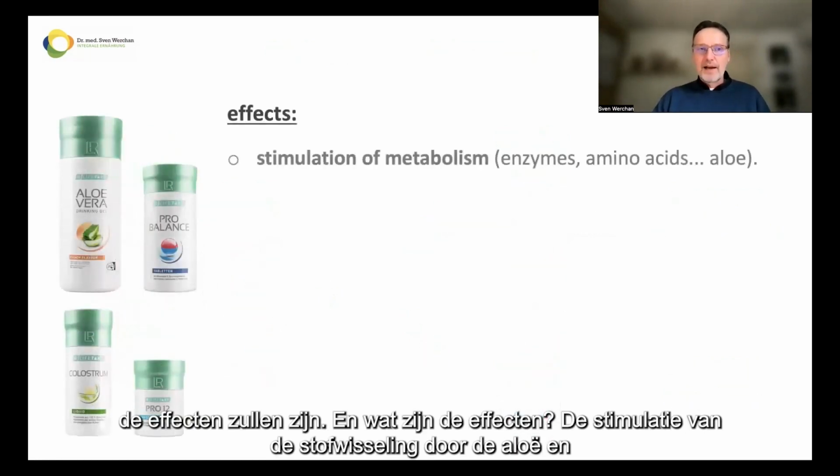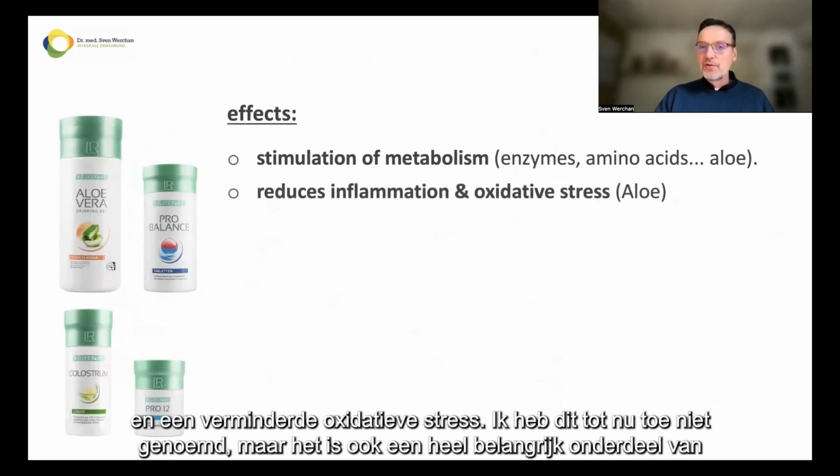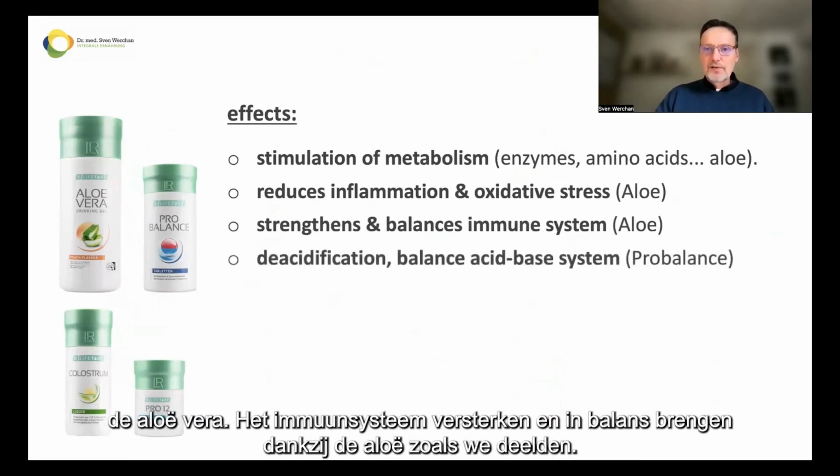And what are the effects? Stimulation of metabolism due to the aloe and the enzymes, the amino acids, the micronutrients, as we discussed already. So a reduced inflammation and a reduced oxidative stress. I haven't mentioned this so far, but it's also a very important part of the aloe. Then strengthening and balancing of the immune system, according to the aloe, as we shared.